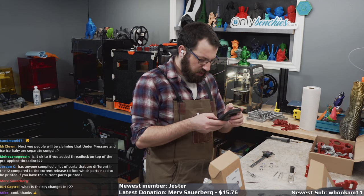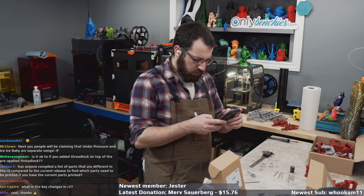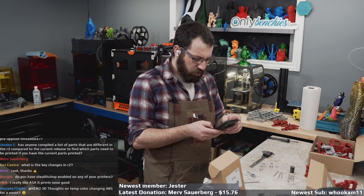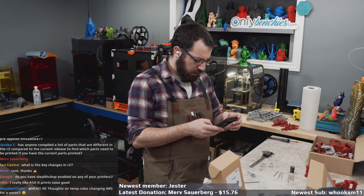Oop. Special weather statement. Complex storm setup threatens travel. Good thing I'm not going anywhere.